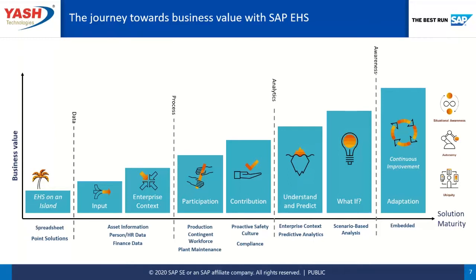Thanks, Mike. All right, just a couple other comments here. I touched on a lot of this already, but when we think about how SAP EHS can provide value to the market, we look at a continuum. If we start on the left, you may have situations where some of the EHS processes are handled outside of the main systems, on spreadsheets or other point solutions. It's not very well integrated in any fashion. That's the baseline situation.